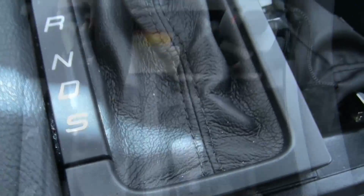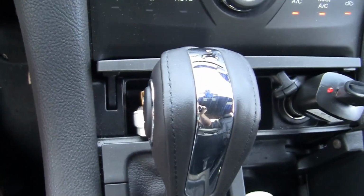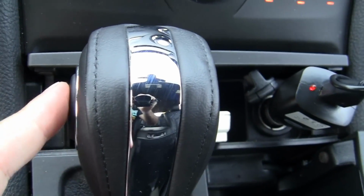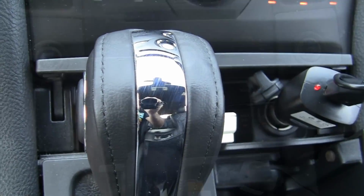2 cup holders there, and plenty of storage here as well, plus a bit more storage up front here, another charger, and of course here you have the 6-speed automatic transmission stalk. You can go ahead and put it into sport mode and shift it by hand if you like. A little bit quirky, but you can do it with your thumb.